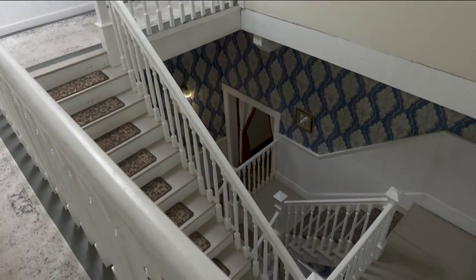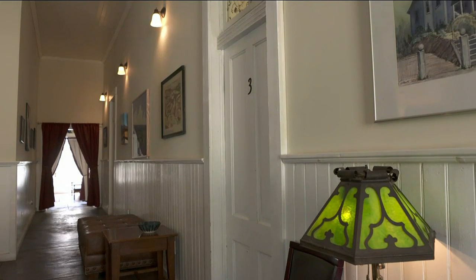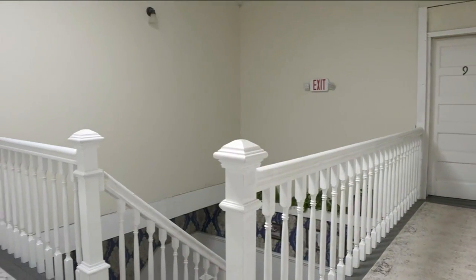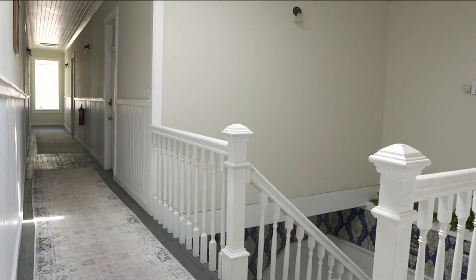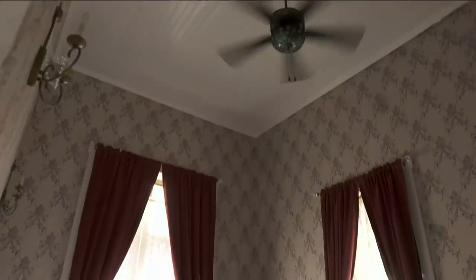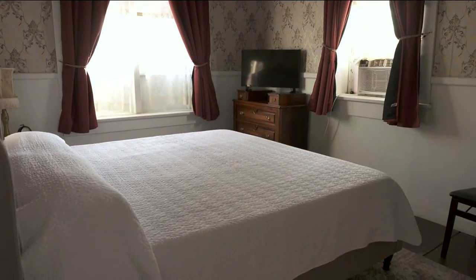The first floor was built in 1890, and the person who had the hotel built was Judge Hormeyer, and he was married to a woman named Julia, so it was Judge and Julia Hormeyer. The second floor was built between 1901 and 1902. Once a cowboy hotel, it's now beautifully renovated, mingling Old West charm with modern elegance and amenities.